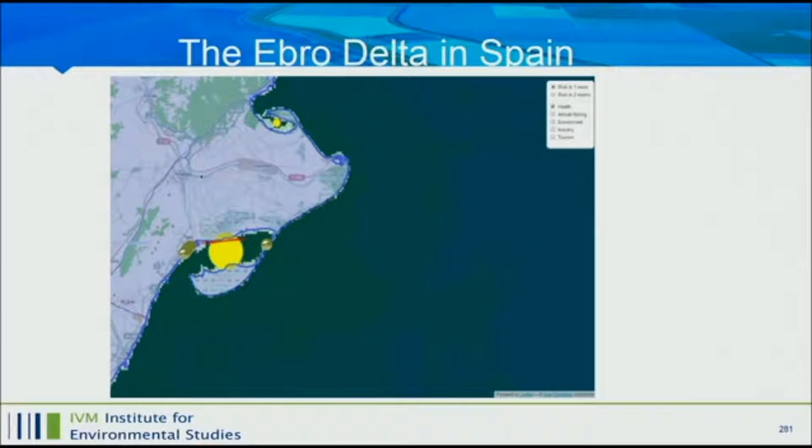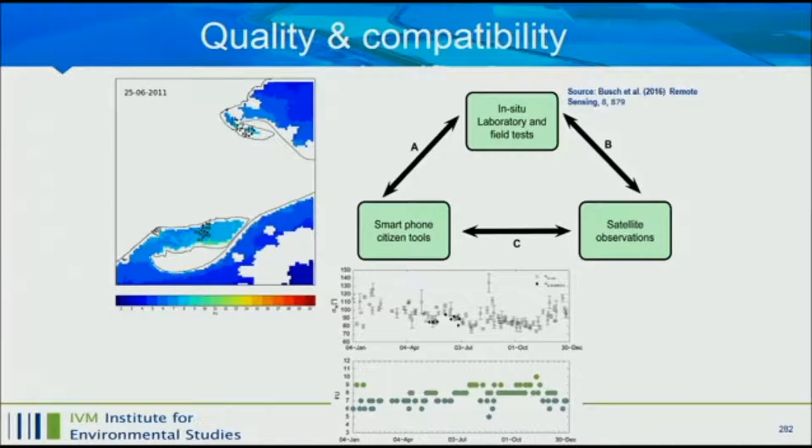We did a proof of concept in the Ebro Delta in Spain. It's near, south of Barcelona. It was done by the German and Spanish colleagues. We wrote an article again. So what we did, we collected together the Forel-Ule type of information, spectra, which are the basic tools for scientists, and satellite data. The article came out a year ago. And so what we try to do is to fill this triangle, to couple the triangle.